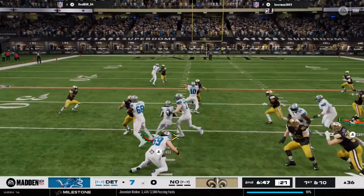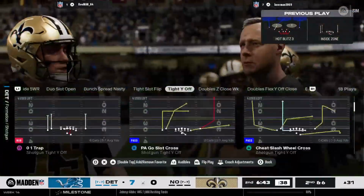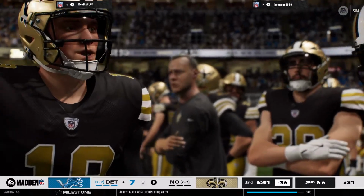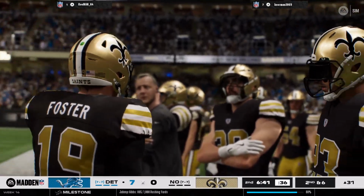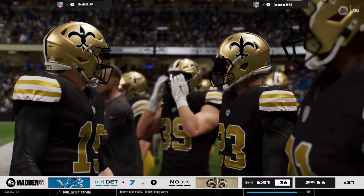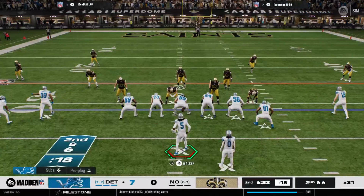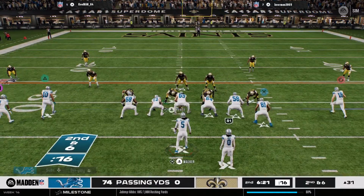From the gun, Gibbs will get it. And he'll manage to pick up about 4. It's 2nd down. Nice chunk of yards on 1st down. It really opens up your options for what you want to do on 2nd. You go right back to him and hope he explodes, or sucker the defense in before throwing over the top. Now a 2nd and 6.